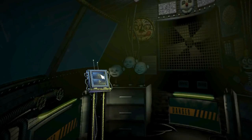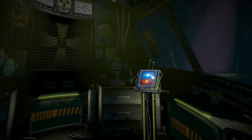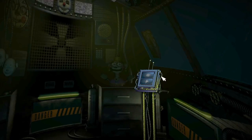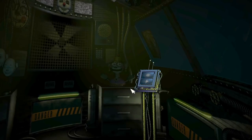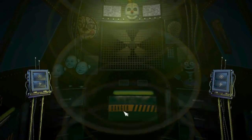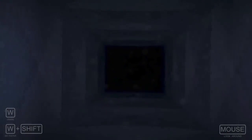Great, it looks like everything is as it should be in Ballora Gallery. Let's check on Funtime Foxy. It's important to make sure she's on her stage before entering. Great. It looks like everything is as it should be in Funtime Auditorium. There is no need to check on Baby tonight. Please refrain from entering unauthorized areas. Proceed directly to Funtime Auditorium. Motion trigger. Circus gallery vent.